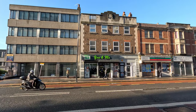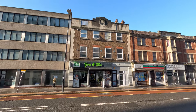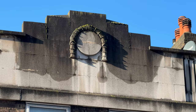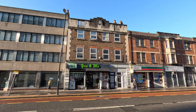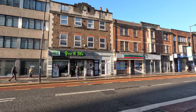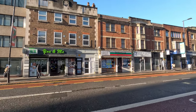This theme of looking up will be repeated a lot today. Just intrigued as to what that decorative structure is at the top of that very nice building. Nicely decorated top, but it's got a kind of wrap around. Answers in the comments, please, folks. I will be asking that a lot as we go through this little Croydon tour.